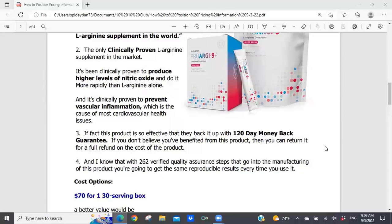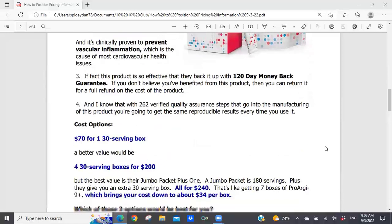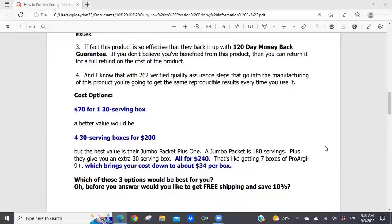And so I initially set up the first option of, you can buy a box, 30 servings, it's $70 plus tax and shipping. Or a better value would be their 4-box program, $200 plus tax and shipping. Or what I think is your best value, it's called their Jumbo Packet Plus 1. You get this big jumbo packet, 180 servings, plus you get a box of 30 serving sticks. That's a total of 210 servings, and it's $240.